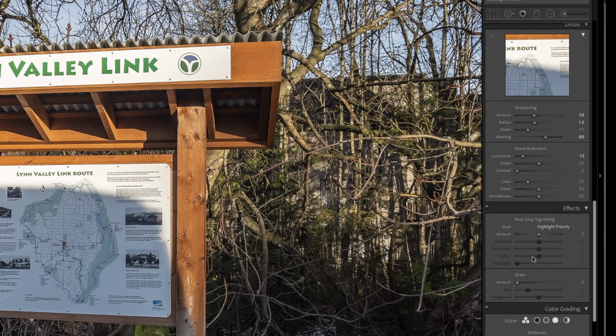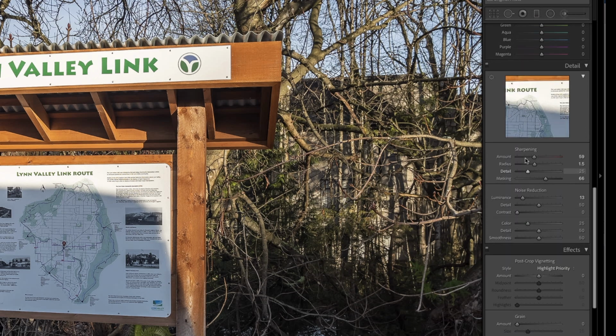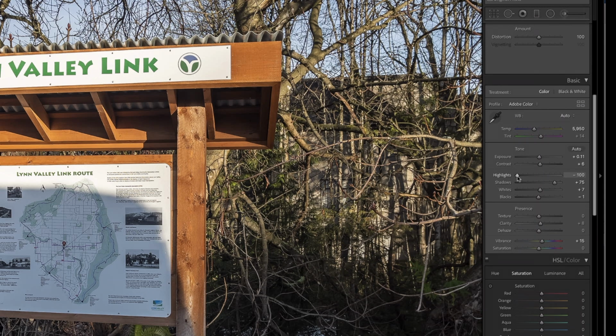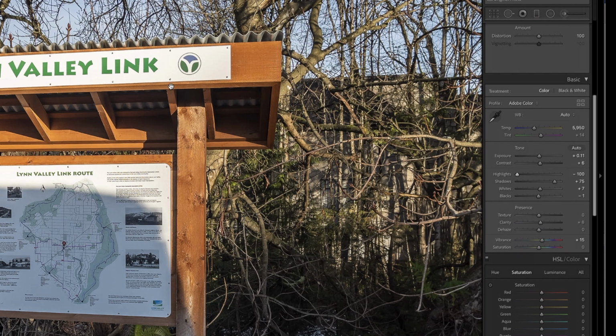You can see down here that I've played with the sharpening, I've played with noise reduction, I've introduced a little bit of clarity. I played with the highlights and the shadows. You can see if I do that, it goes from being burned out all the way down to looking very well exposed. Let's get back to our library.